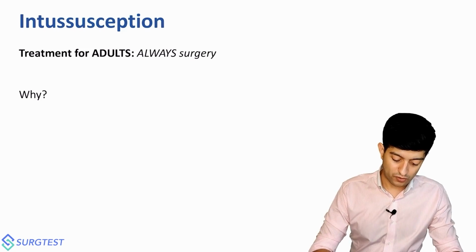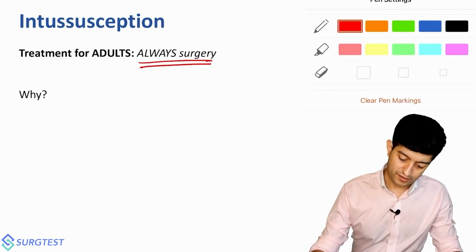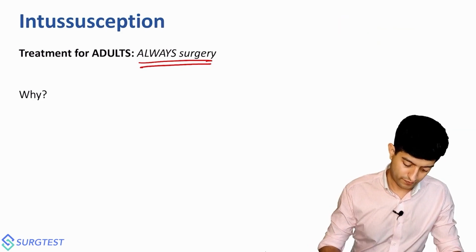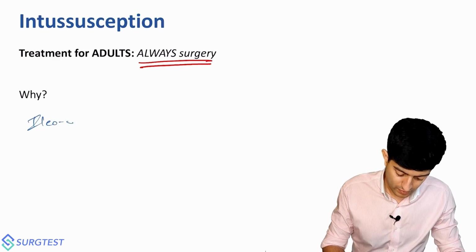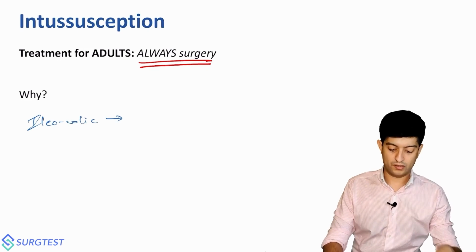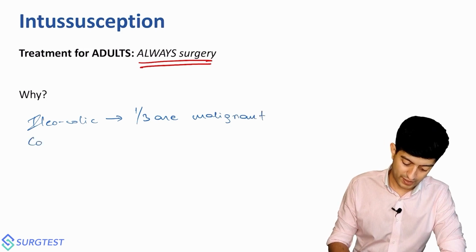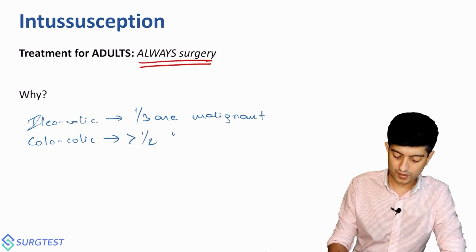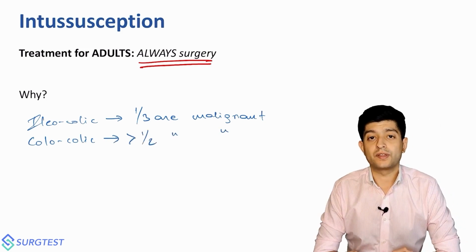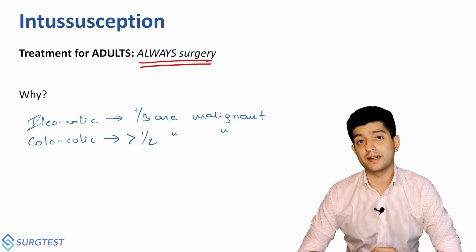The treatment for adults, no matter what, is always surgery. The reason for that is quite clear. If you're dealing with ileocolic intussusceptions, about 1/3 are malignant. If you're dealing with a colocolic, greater than half are malignant. So the pathology is a bigger problem than the obstruction and intussusception itself when you're dealing with an adult patient.